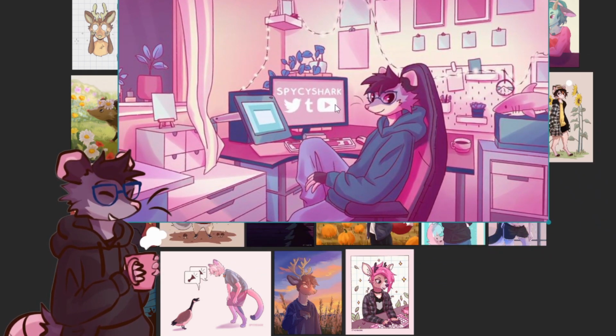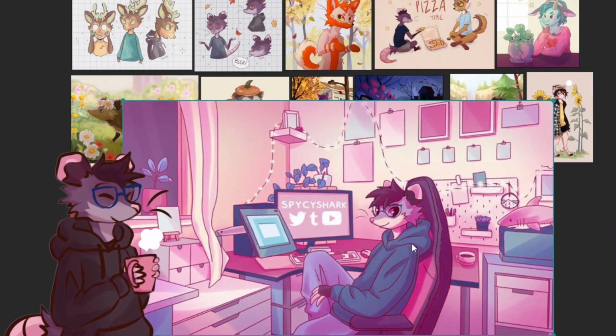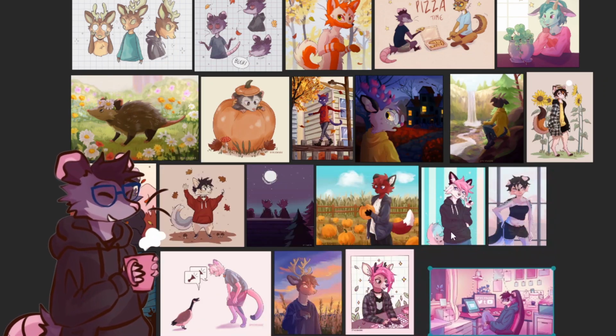This is probably my most personal piece of the year since it's my fursona in my workspace. So it's a little homage to the space and time spent here. It's actually not that pink. The walls are blue, but you know. Fantasy versus reality.